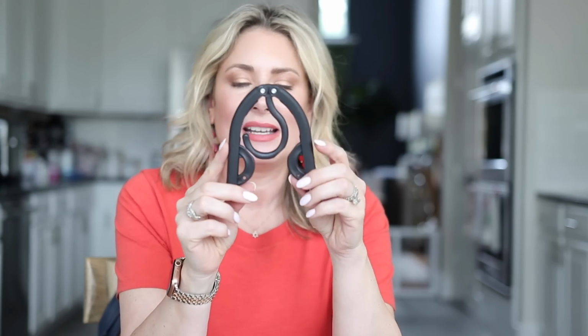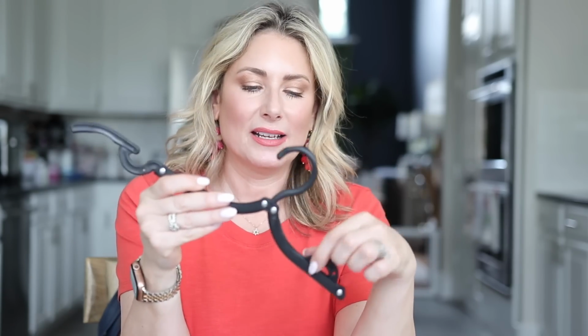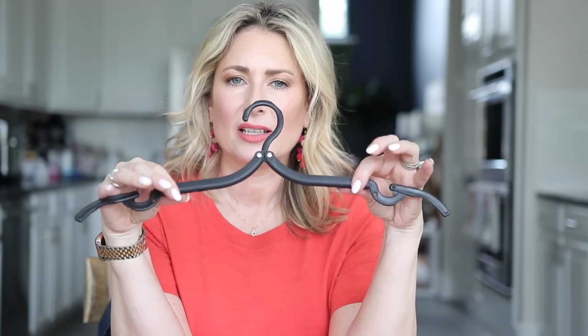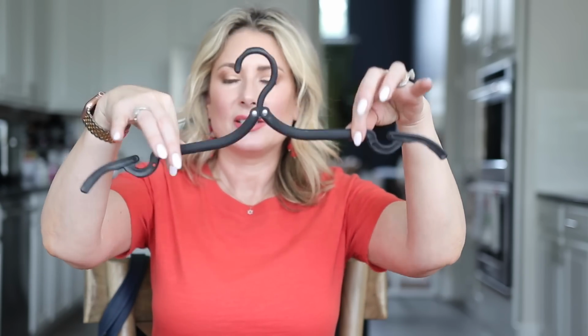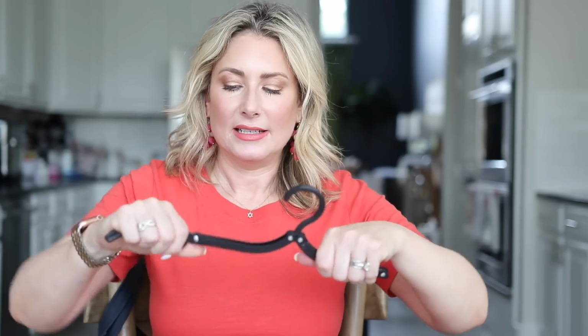This packable deal is just amazing. So it unfolds, you unfold it this way. Now it's a child size hanger. You keep unfolding it, and now it is a normal size. If you are concerned about clipping on pants, you can buy clips that go with this. So you can clip your pants right on there, or a skirt or whatever. So I love these, and these stay in my little travel drawer.